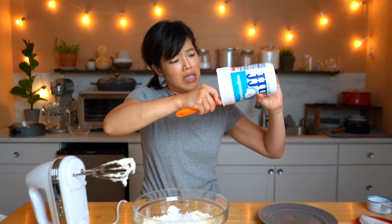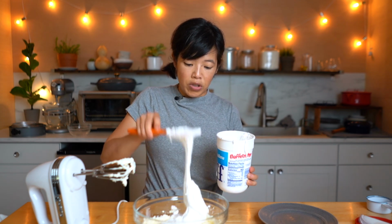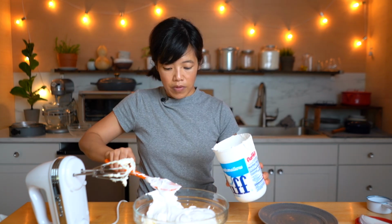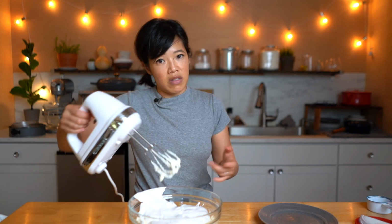So almost the entire container. Super sticky. 14 ounces. And some recipes also say a splash of vanilla. I'm gonna beat this up, give it a taste. If I want a little vanilla, I might add a little, you know? But let's go ahead and mix this up.